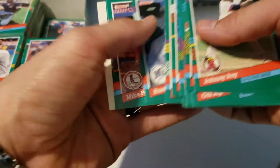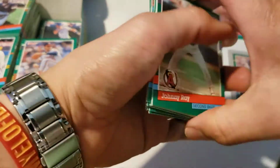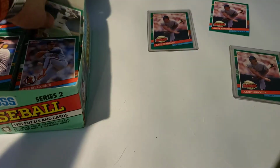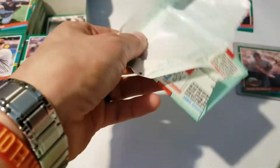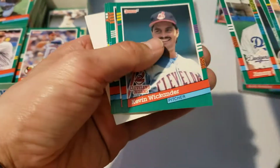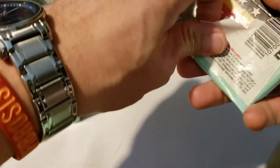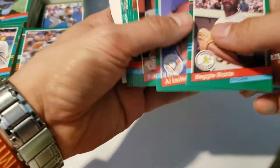Andy Benz. Oh, look, Andy Hawkins. But not the one we're looking for. And every time I see John Smiley, too, I always think it's John Smoltz, who I remember playing for the Braves back in the day. I believe I actually bought my dad, I forgot if it was a John Smoltz or a Tom Glavine autographed ball for Christmas one year. Like I said, that was my dad's favorite team. So got an autograph from a player on his favorite team.